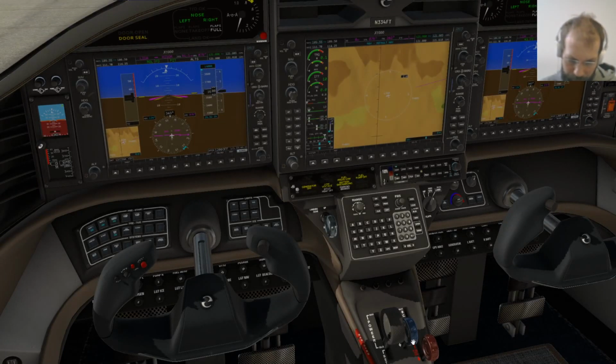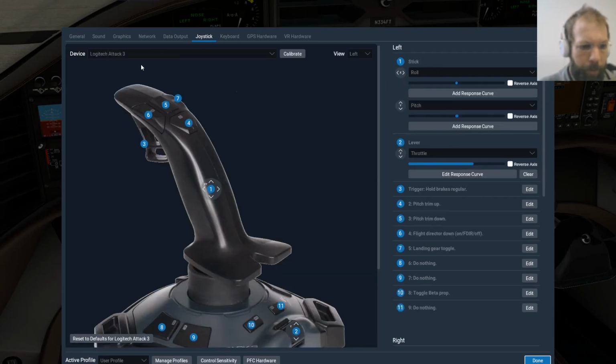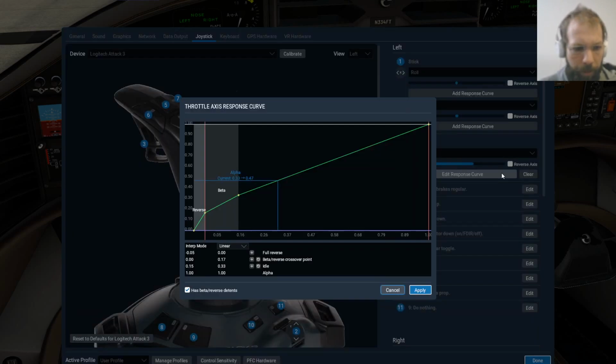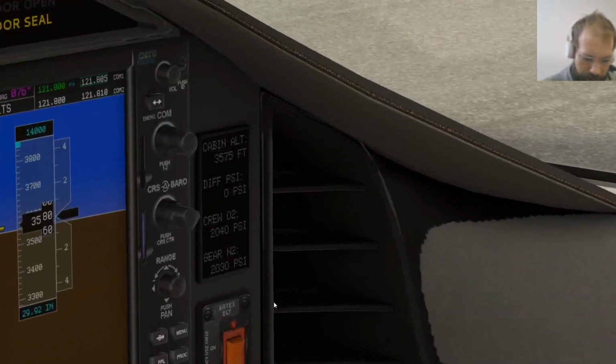Propeller lever is out of beta. Here. And actually it looks like there is still a small problem here. No, it's obviously correct. It's just not showing correctly here, the beta range somehow. Okay, it's out of beta anyway. Propeller lever is feathered, condition lever is cut off, landing gear is down, switches are off, battery 1 and 2 is on, avionics master switch is on, ELT, that's over here, that's armed.